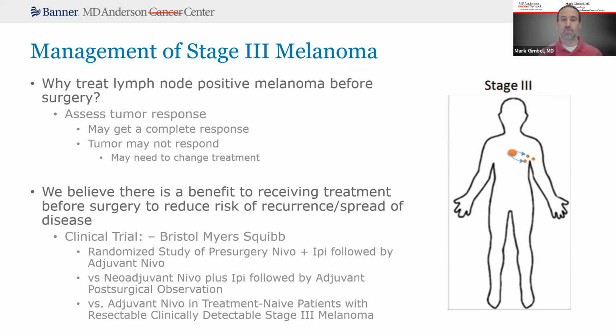While anecdotally, we see that our patients are doing great, we want to make sure that this is something that can be relayed to all patients and it's the right thing that we're doing. And ultimately, I do believe this is the correct way to treat patients, because we do it not only for melanoma, but for other cancers as well, such as rectal cancer, pancreatic cancer, stomach cancer. So it's a paradigm that is beneficial to the patients, we believe.